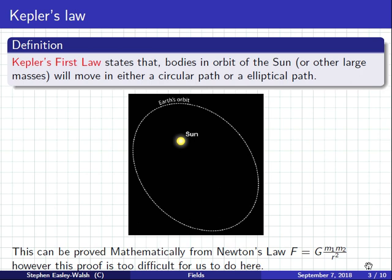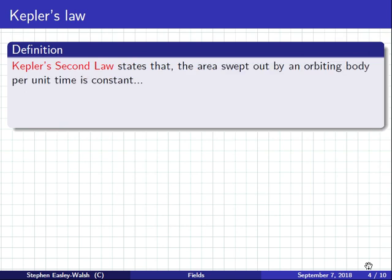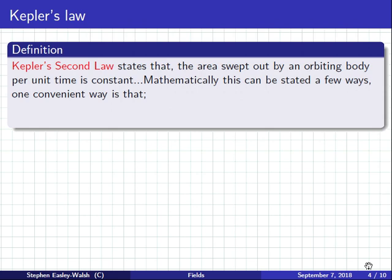Okay, right. Kepler's second law states that the area swept out by an orbiting body per unit time is constant. Now, you can actually say that a couple of ways. Mathematically, the easiest way to change this into a statement is V1 r1 equals V2 r2. I'll explain what that means now in a picture.